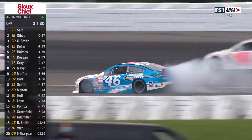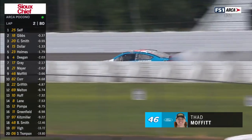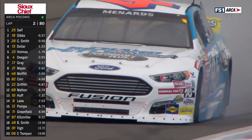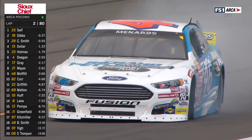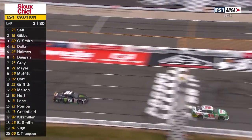Oh, trouble already for Thad Moffitt. Looks like the engine has gone away. A tough break for the grandson of Richard Petty. Richard, of course, winning the first NASCAR race ever contested at this racetrack. Caution is out. Already on lap number 2.